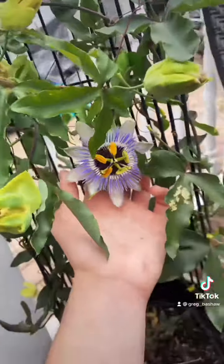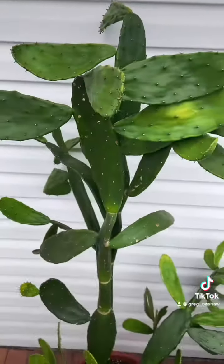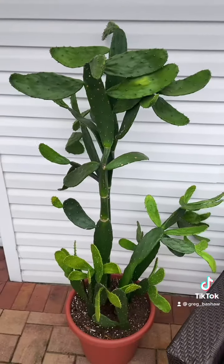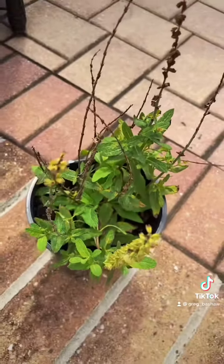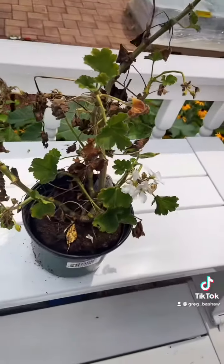This is my blue crown passion flower vine. My giant tropical Opuntia cactus that I grew from a cutting. A little red hibiscus tree that I got neglected and I'm trying to save. My dad has this random salvia plant. A white geranium I got for free that I'm trying to save.